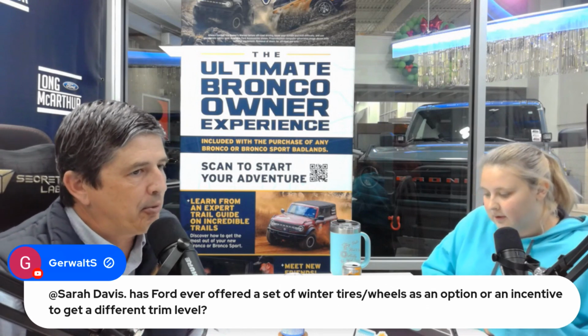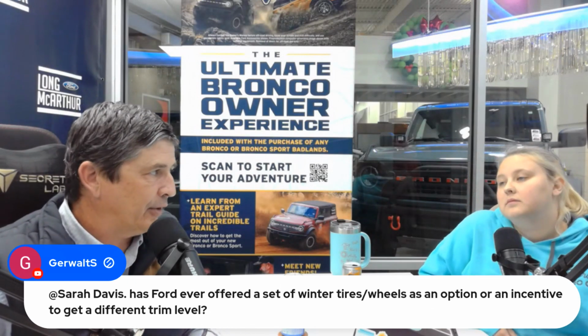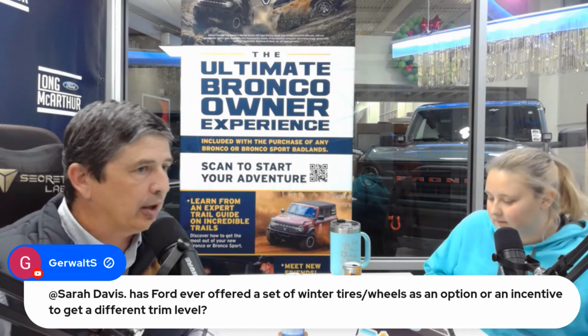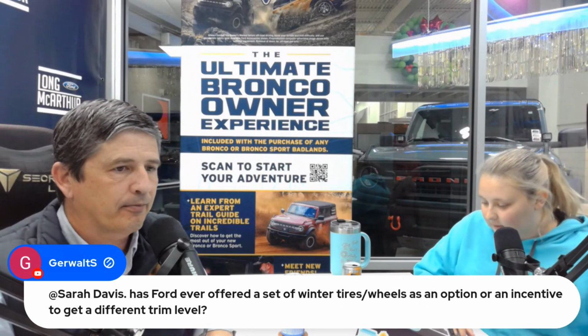There are a lot of people who put winter tires on their vehicle, and that's just something they have to do separately. Right. Because when they're making vehicles for all over the country, they can't dictate where they're going to live, whether they're going to be in Florida or in Maine, right? So, all right.